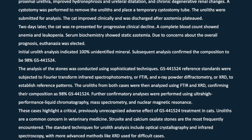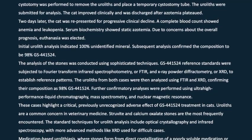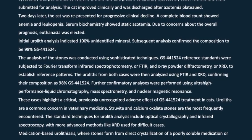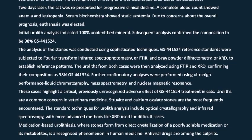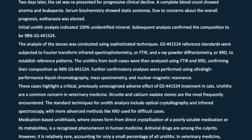establish reference patterns. The uroliths from both cases were then analyzed using FTIR and XRD, confirming their composition as 98% GS 441524. Further confirmatory analyses were performed using ultra-high-performance liquid chromatography, mass spectrometry, and nuclear magnetic resonance.